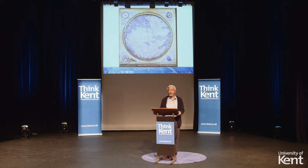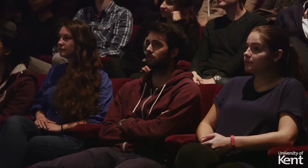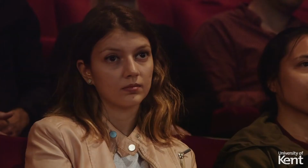My name is Abdul Razack Gurnah, and today I'm going to be talking about Indian Ocean journeys. On the screen there is the Mappamondo of Fra Mauro, which is dated 1448-1460. Here's a description of the original Venetian Mappamondo, which is held in the Biblioteca Marciana in Venice.